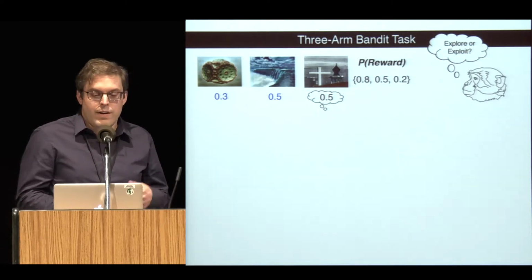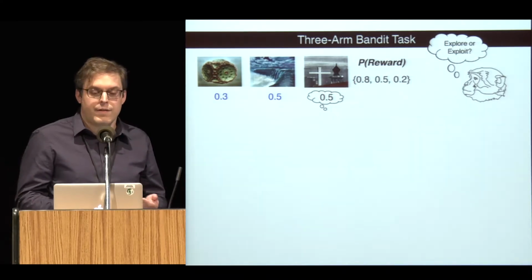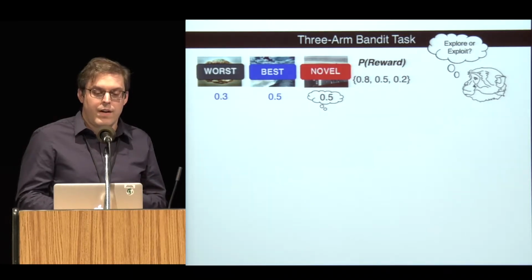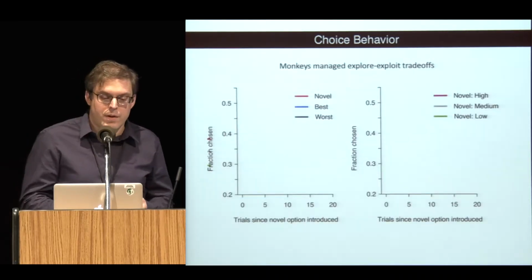As a first approximation to see how sensitive the animals are to the task and how effectively they manage explore-exploit trade-offs, we just look at how often they choose each of these three options, classifying them as novel, best alternative, and worst alternative. And that's what I'm going to show you here.